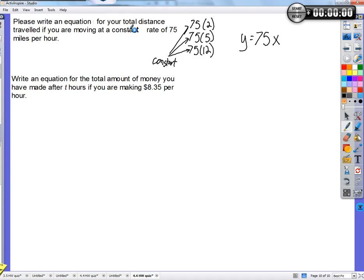Write an equation for the total amount of money you have made after t hours if you're making $8.35 an hour. Follow the same example as above. If you're going to work 2 hours, or 5 hours, or 12 hours, somebody may have an equation to decide how much money you made after 2 hours. Hildy?